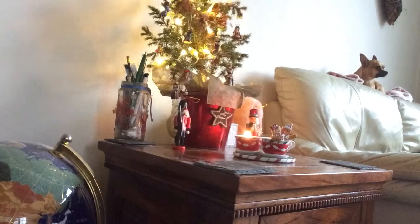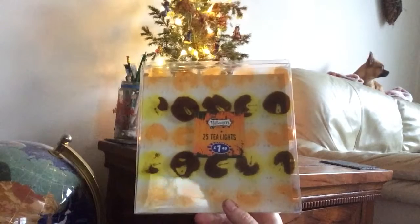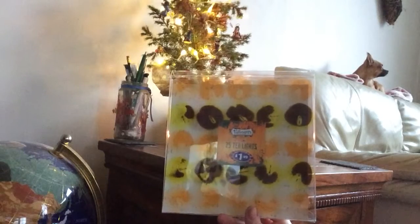So first off, I'll hit you with the tea lights. You'll have seen these in a previous haul. These are just the Halloweeny type tea lights, so 25. I actually got these for 49 pence for 25, so I've gone through all those. They do actually have quite a strong scent to them. It's quite a nice perfume scent. I don't think it's meant to really have a scent, but they did have a scent.